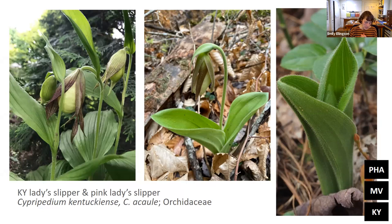So they are only bilaterally symmetrical, so symmetrical in one way. The petal at the bottom here is called a labellum. So it's highly modified, I would say.